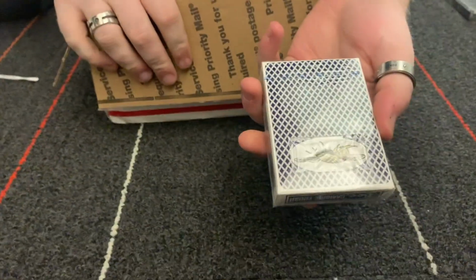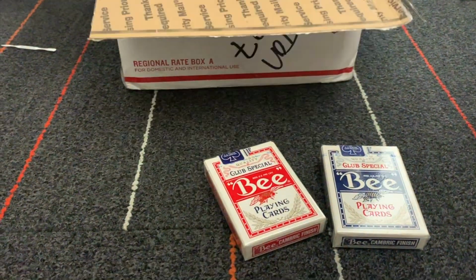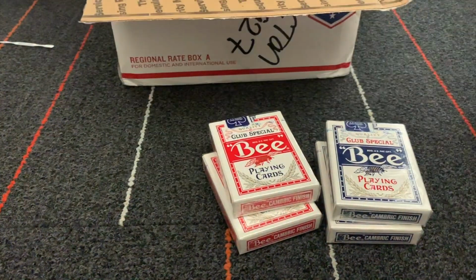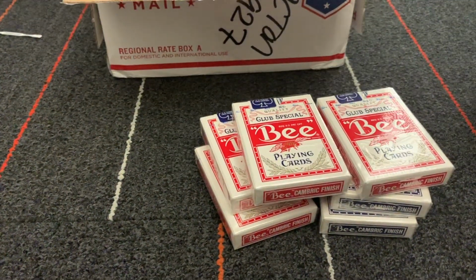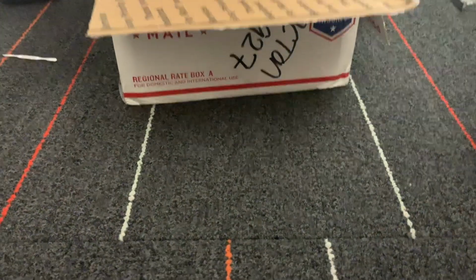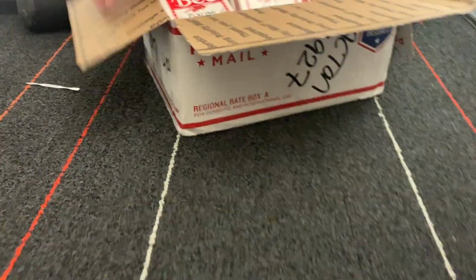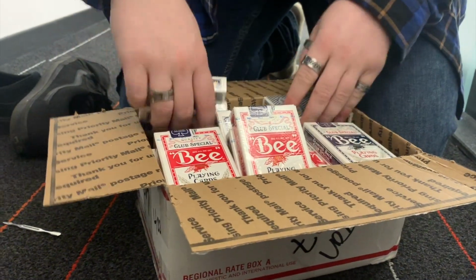These are the Blue Seal Bumblebees, and I basically got loads of each because they were really cheap. They haven't got many left, so there's just a whole box of them. So yeah, really cool. I will leave those in there. I don't want to go too over the top, but they're all in there. This is just the deck. They just chucked it all in there.